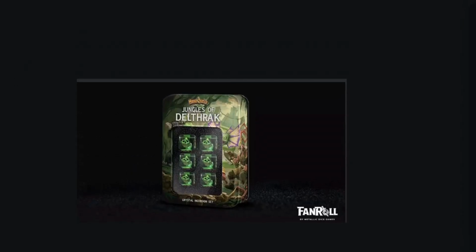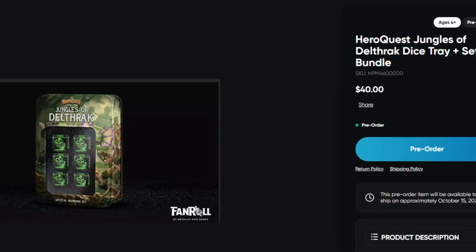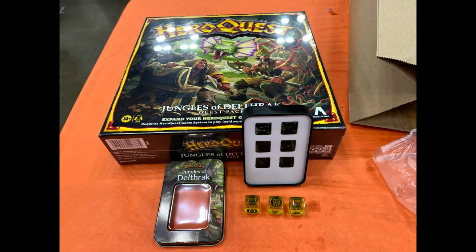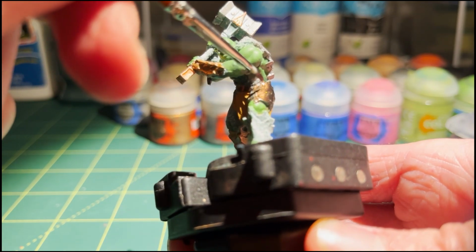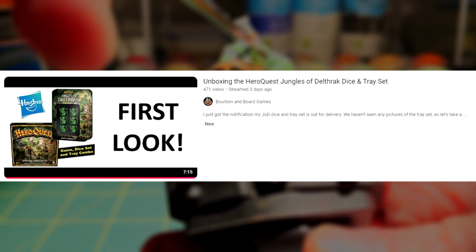These Jungles of Delthrak dice. There's 2 different versions of these. One of them is just the dice set, and the American version is the dice set with a dice tray in the bundle. While we had previously seen the dice at Gen Con, it took until October 17th to finally see that dice tray. Bourbon and Board Games was the first one to reveal this through a stream.